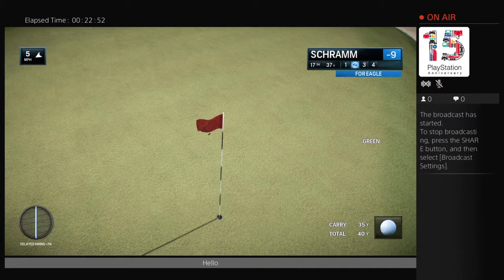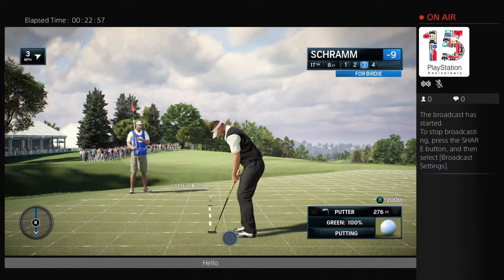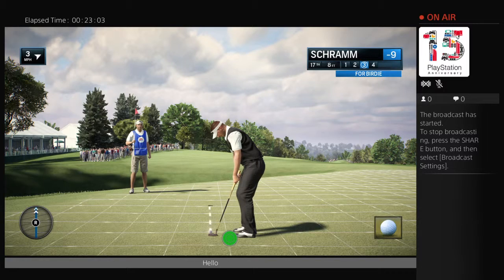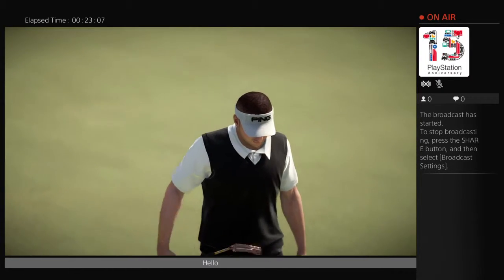He's making the game look very simple right now. See it, hit it, and he's got it right on track. These putts keep the round together. Always like to get to double figures under par.